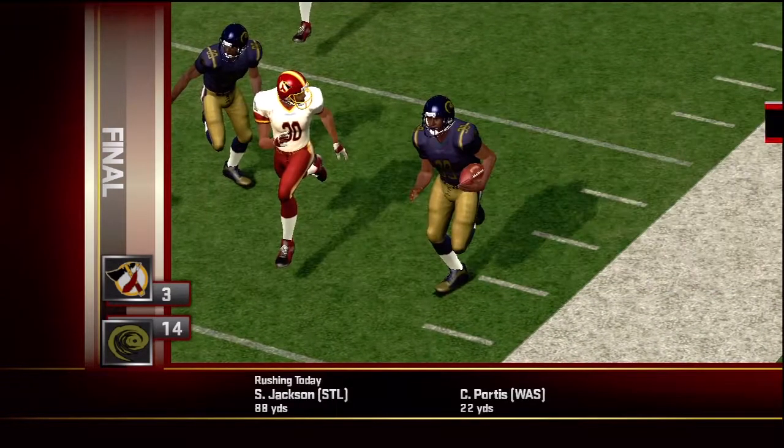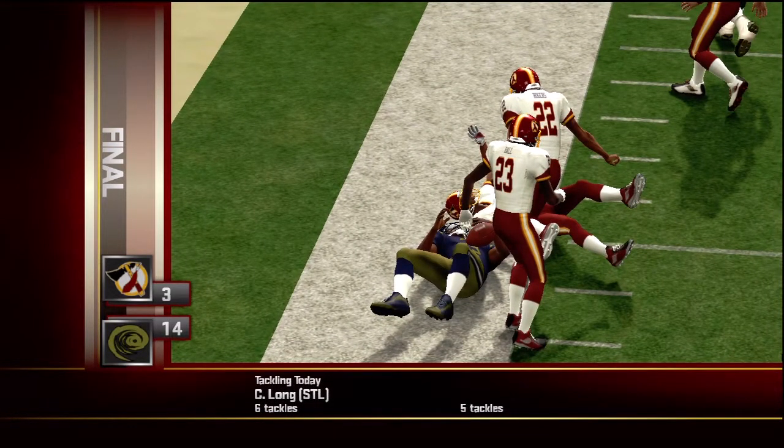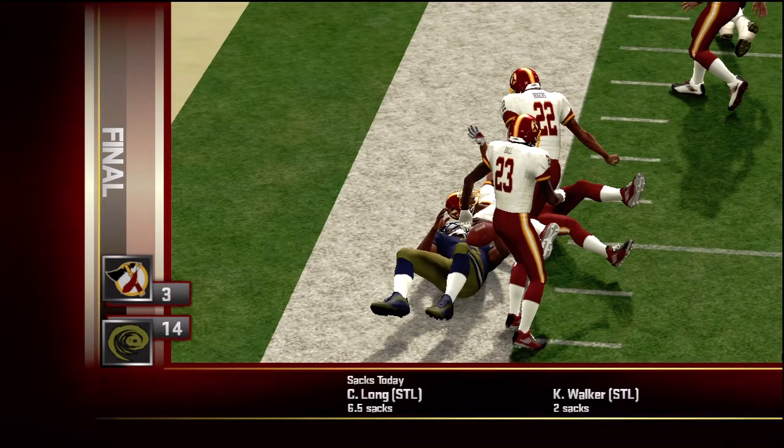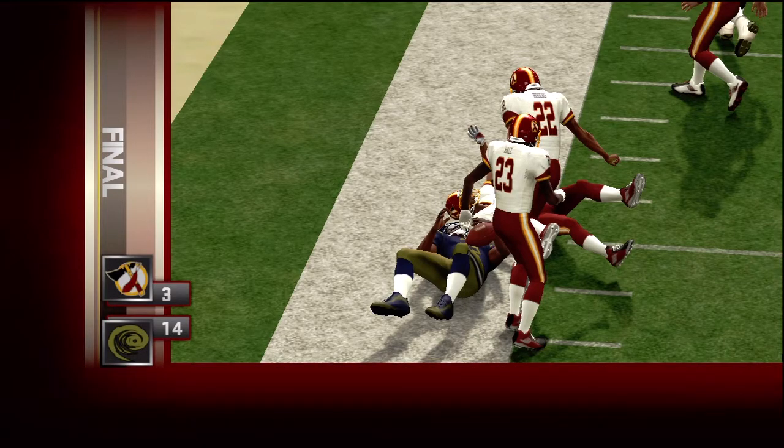Let's start this one on the first play from scrimmage in the second half. Number 39 on the carry here as they work the ground game, and this is a nice run. Unfortunately, the drive stopped shortly afterwards, and they had to punt it away.